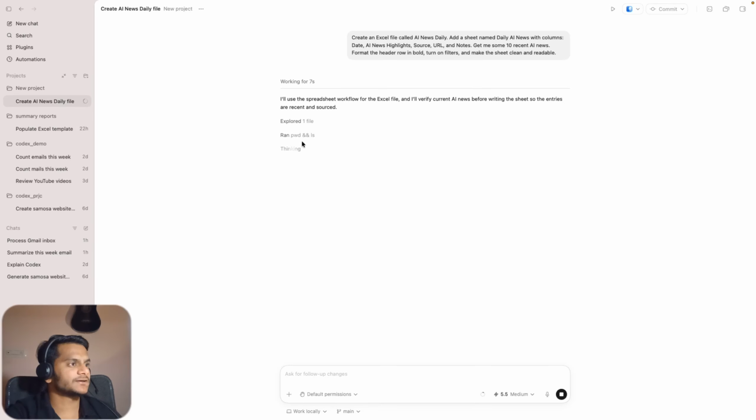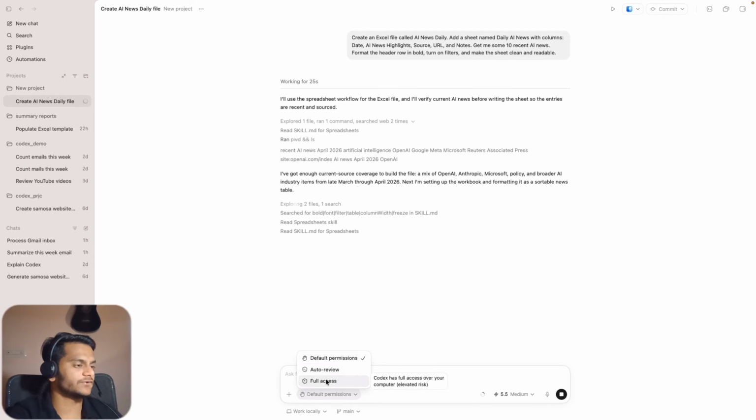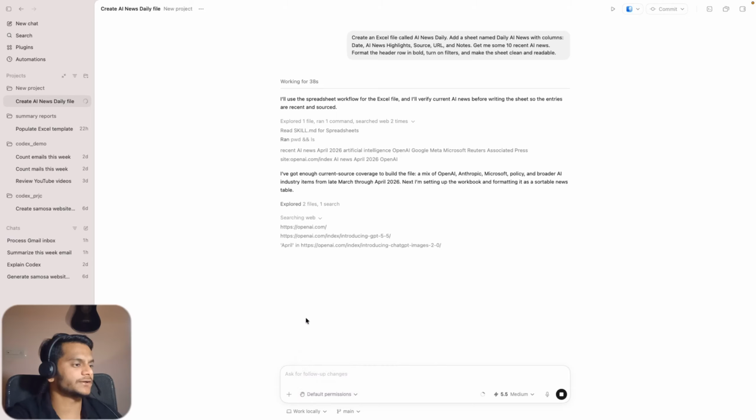So now we can see that it is running in the background. It is searching the web for some recent AI news. Meanwhile, there are these settings, default permissions, where I have given it default permissions. I have not given it full access because it runs a few commands that I have to look into. And auto review is something where it reviews whatever code it has generated.